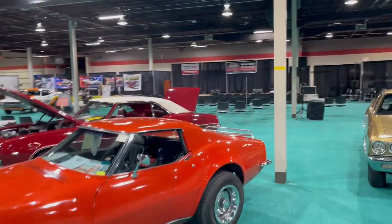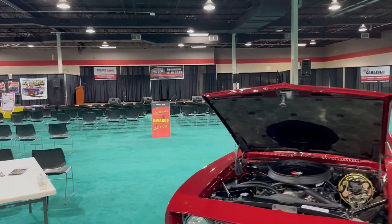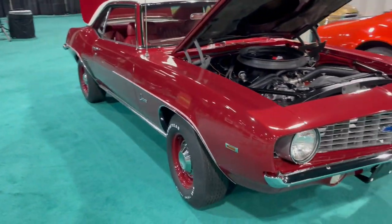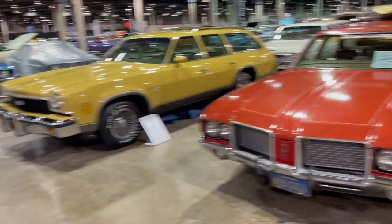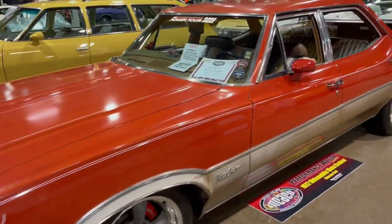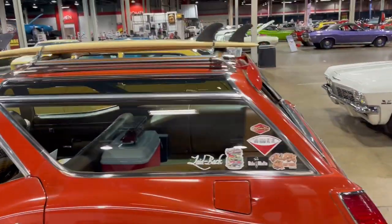This is going to be the location of all the awards. This is also where they do the seminars and guest speakers. Ooh, look at that. Performance wagons. Isn't that the coolest thing? Very cool.